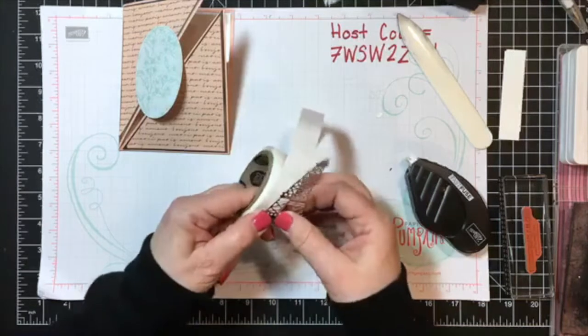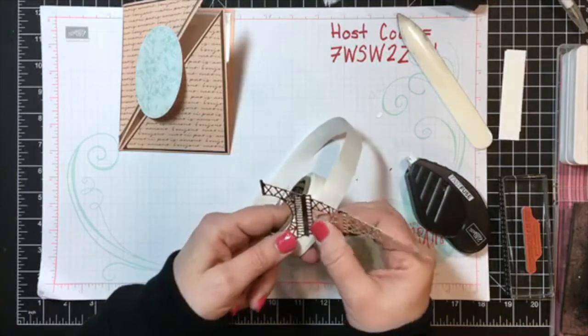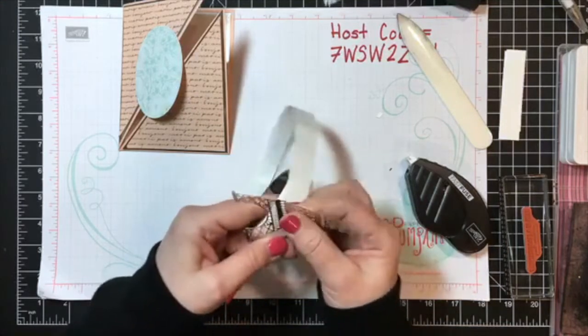Has anybody ever been to Paris, seen the Eiffel Tower? I have not. Hopefully someday I'll get to do it. We'll see.